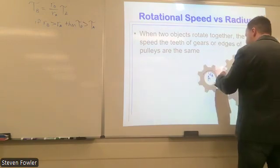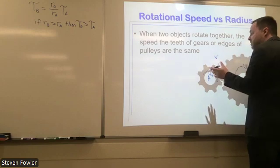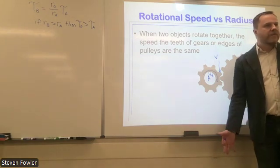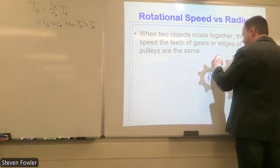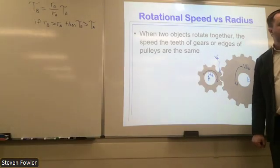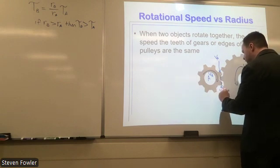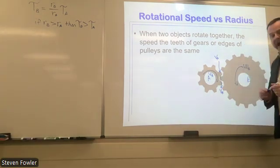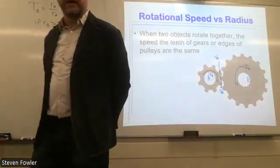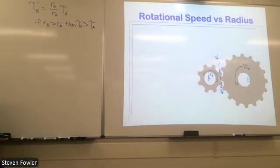Because what we know, just because of the limits of physics, is that the speed, I'm going to use V, since in physics we use the magnitude of velocity to describe speed. The speed of a tooth on gear A is going to be the same as the speed of a tooth on gear B. They have to be. They're not passing through each other. They physically have to be the same if they're traveling together.